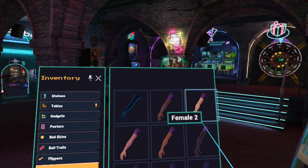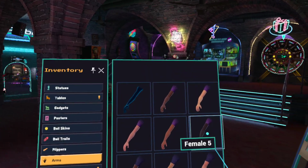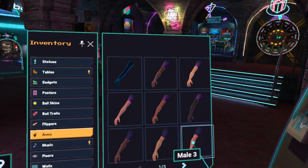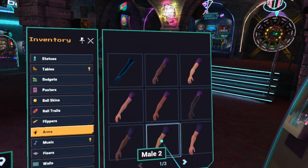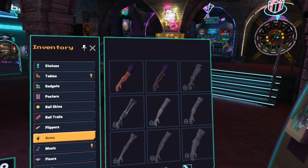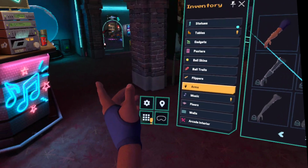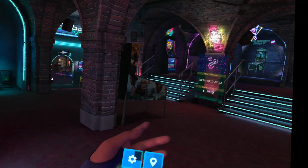Why don't I change it to female, female, female, female? Oh, they're all female arms? Is that what it is? There's male. All right, male 1, male 2, male 3. I don't know what's the difference between male 1 and 2. Oh, look, you got robot arms. There's my arms. Look at that. Very cool. There's no body, but there is arms.